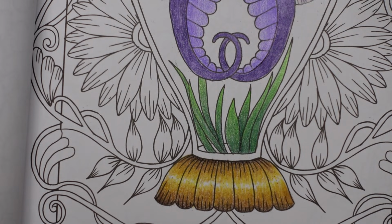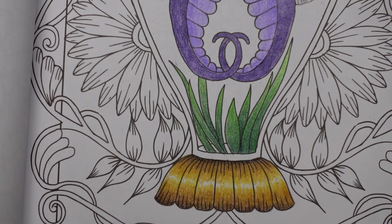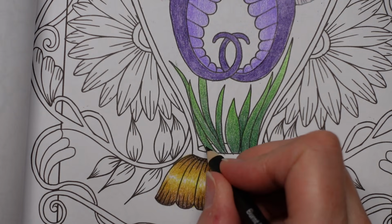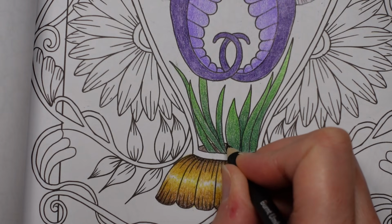There we go, there's our sort of gold base. Now inside this bit of base here, I'm a bit unsure because I was going to just do it yellow, and then I thought this grass is growing out of it. Maybe we should go with our dark colour. So I think I'm going to use the burnt umber and just put it there, and then it looks like there might be soil. I've got to grow in something. Ever the practical brain.